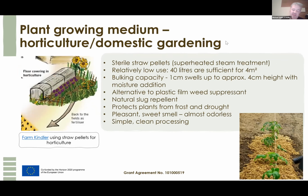We had this idea where they were using the pellets around plants just to reduce weed level. But what they did say about the straw pellets was that they were a natural slug repellent. And I know from being a tillage farmer myself here that a lot of the products that we would traditionally use for removing and killing slugs in our crops have been outlawed over the last few years. So that was pretty interesting.